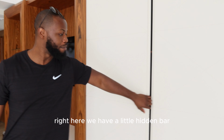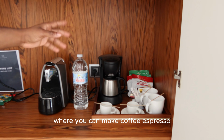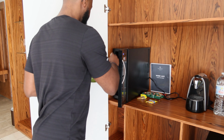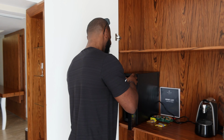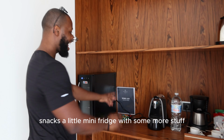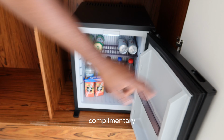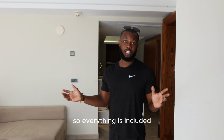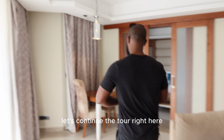Right here we have a little hidden bar. Not even a bar, but a little hidden section right here where you can make coffee, espresso, you can get yourself some hot water, some complimentary champagne for the birthday boy. Of course, happy 25th birthday to myself. Snacks, a little mini fridge with some more stuff. Complimentary. This is an all-inclusive resort, so everything is included. Nothing was paid for outside of the daily fee. Now come on, let's continue the tour.